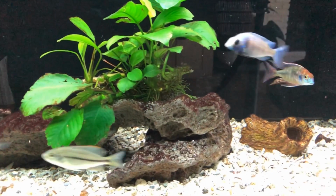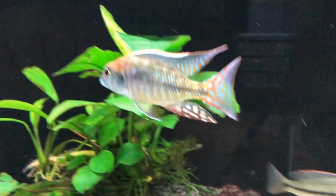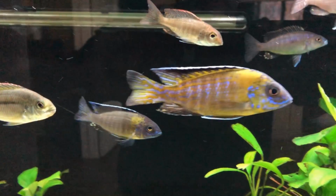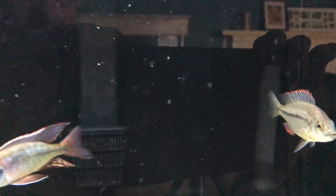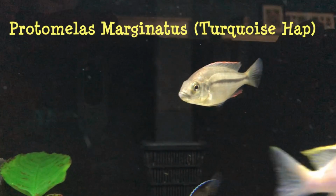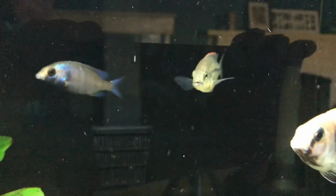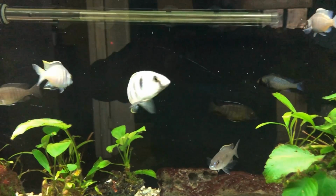Most of the videos that I film about this tank concentrate more on fish like the red cap, certainly a star of this particular tank, and the fluorescent. But I also have in here some turquoise haps, Protomelas marginatus, if I'm pronouncing that correctly. That means they are cousins in the same type of fish as your Taiwan reef, your tangerine tiger.